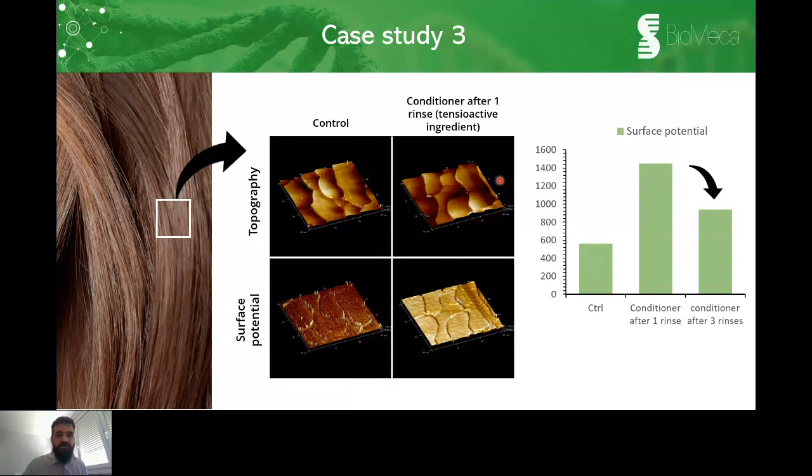Conditioners are known to change hair properties by modifying the surface potential characteristics. It's interesting to understand these behaviors at the microscopic scale. In our case, the conditioner is composed of cationic surfactants. The EFM technology enables us to go deeper in the analysis of the mechanism underneath static hair.